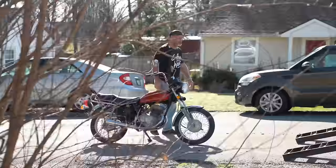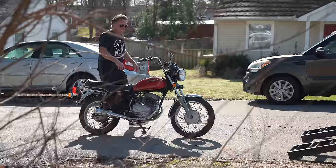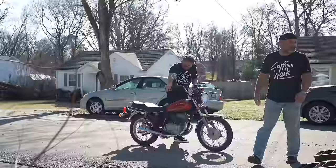Have you seen the CM400 automatic spring? Well, the Prince bike? Yeah. Like a mini Prince bike right here. Yeah, they're pretty stupid.